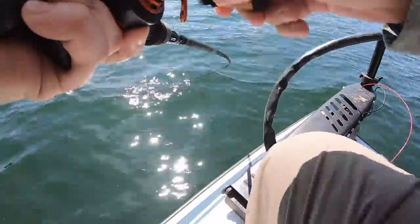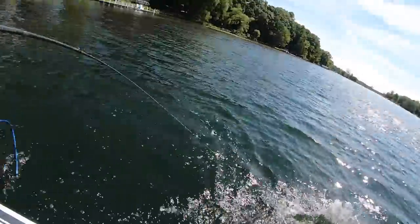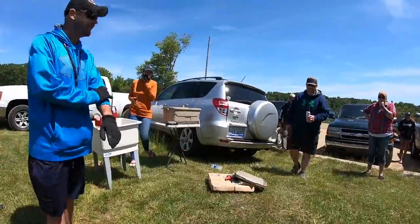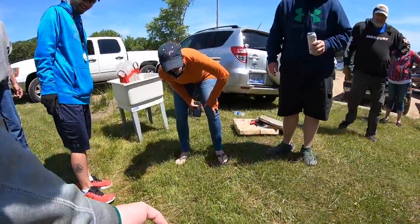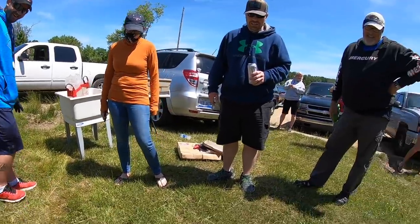Big one, big one, big one. Courtney, no, no, no. No, no, that's the one. Holy crap, look at that thing. God, dude. He's like a dinosaur. It's like 7 inches wide.